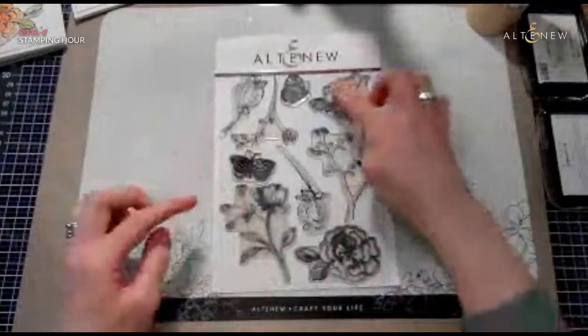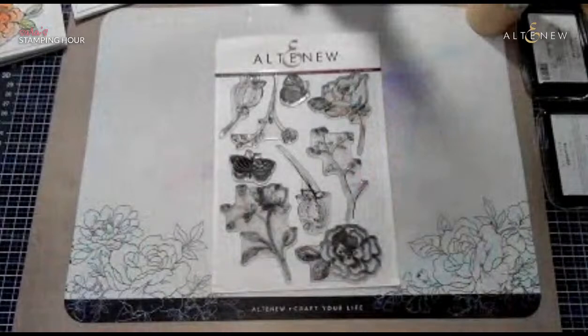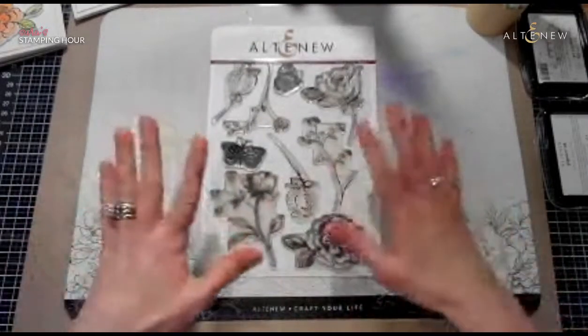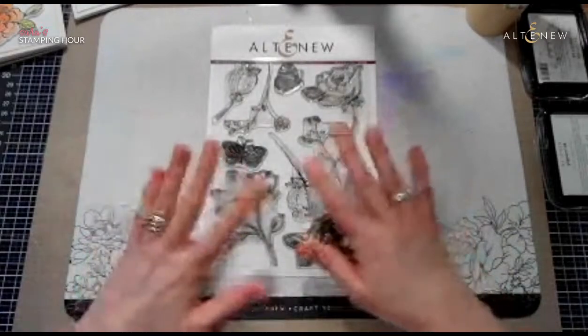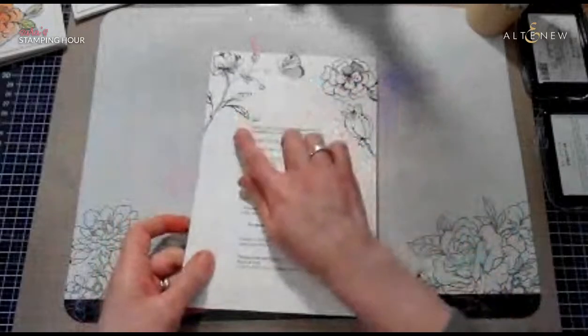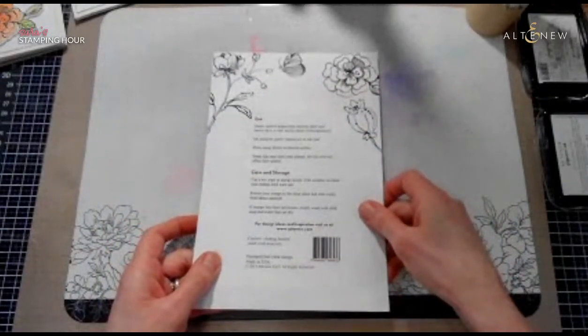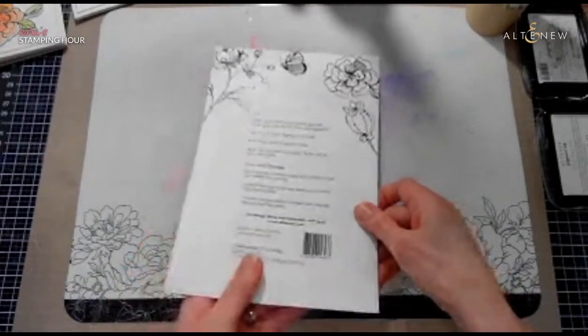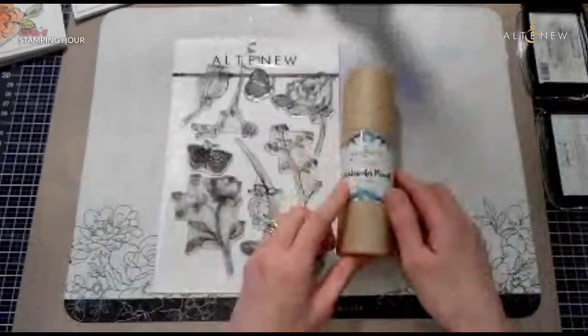So as I mentioned, it's a really nice, kind of a whimsical, casual design. It looks beautiful if you're just stamping in plain black ink and coloring in with any different kinds of medium. So you've got a lot of options with these. If I flip it over, you can see some of these designs. Really, really sweet, I think. Just really nice open areas, and they give you lots of possibility. Okay, so we're going to be combining them with our watercolor pencils.